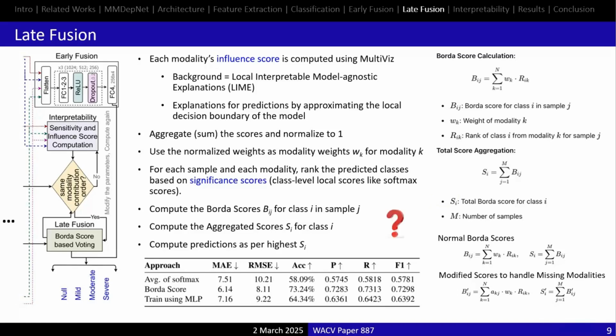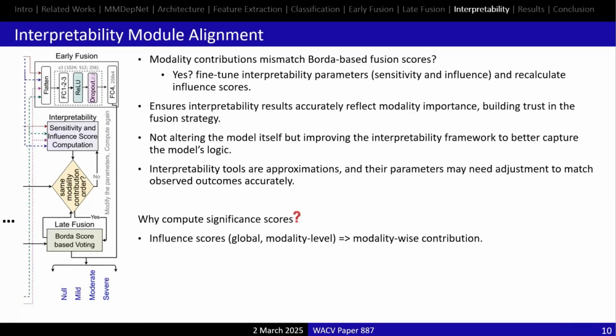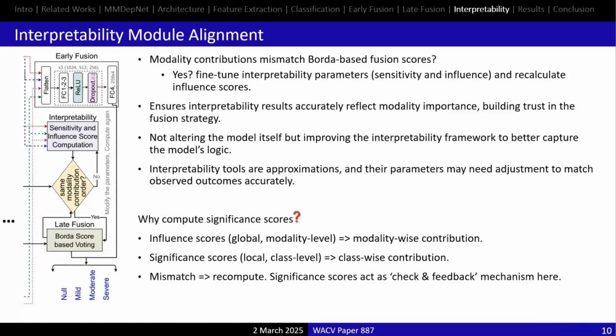Now the question is, why do we have 2 kinds of scores, the global and local? We use the global influence score to get the modality-wise contribution, and local significance scores to get the class-wise contribution. It is important to note that we are not changing the model, but we are adjusting our interpretability analysis to explain the model itself. When there is a mismatch between BORDA score and the modality scores, we adjust the parameters like a check and feedback mechanism and recompute and explain the scores.